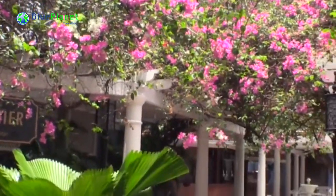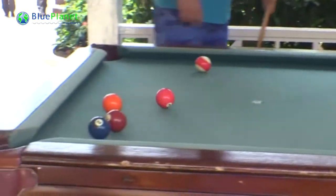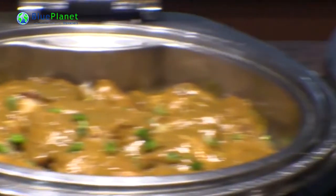This is another area for eating, like a little bistro. They have pool tables. You can sit and play pool. And there's the buffet area. The food was great, spectacular.